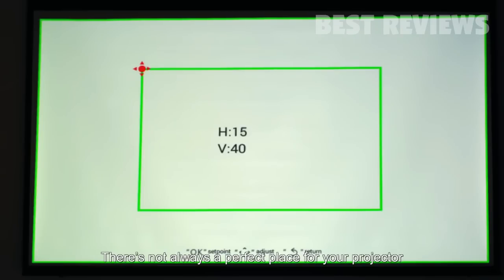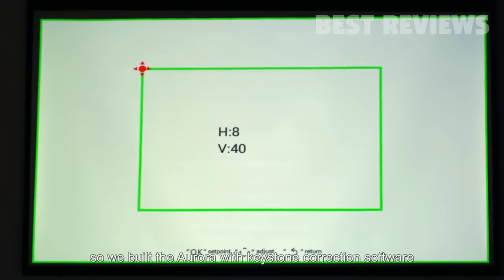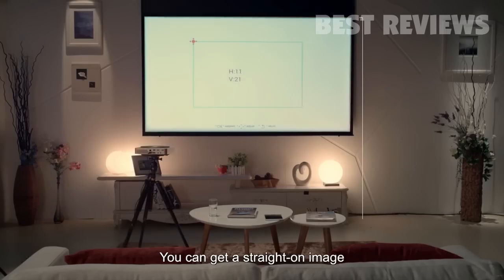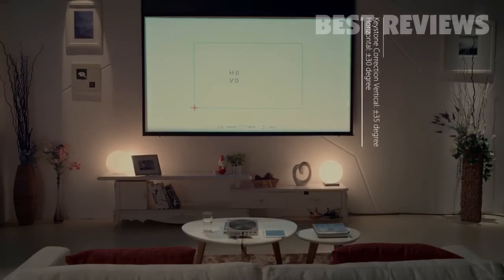There's not always a perfect place for your projector, so we built the Aurora with Keystone Correction software. You can get a straight-on image, even if you're projecting from any angle.